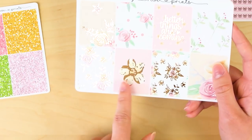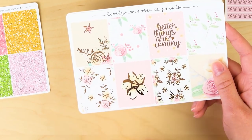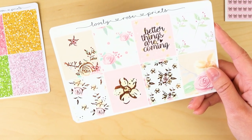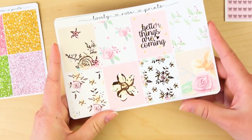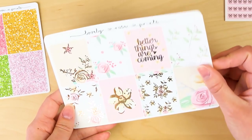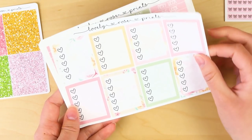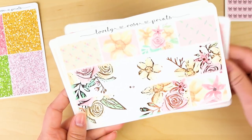This floral one. I love that she has a single thing in a full box. Also, she had the same thing with the bow here. The focus is put on one thing, and I really like that. And this is rose gold foiled. So pretty. These colors are kind of similar to the previous kit, actually. But I love them, so it doesn't really matter to me.